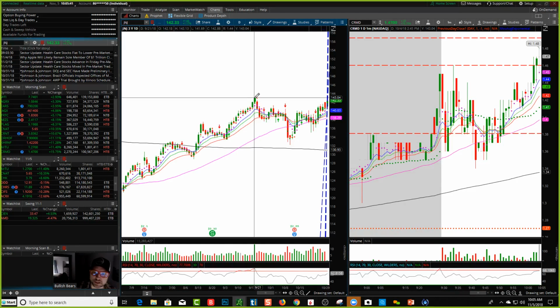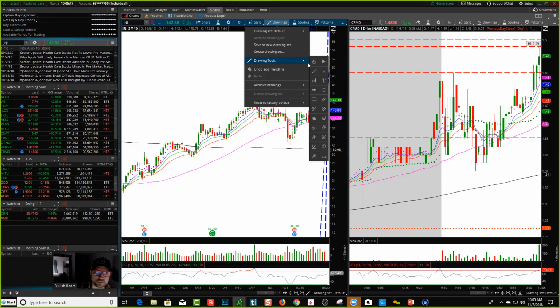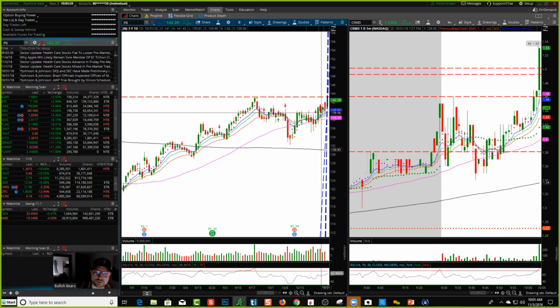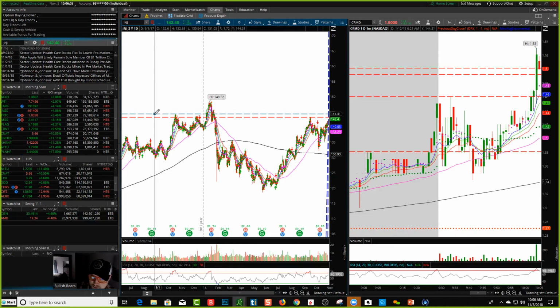So, well, there you go. But then you do have an inverse head and shoulders here on the daily. Look at CRMD. Keep an eye on 150 resistance. Needs to clear that 143 marker. You can see a left shoulder, head, right shoulder, neckline. And if it can clear that, after that 143, look at that 144-ish area.